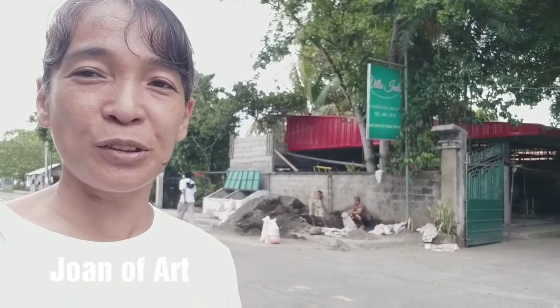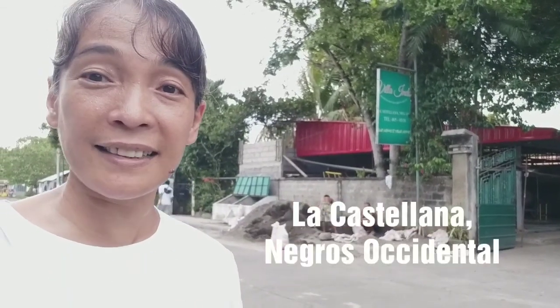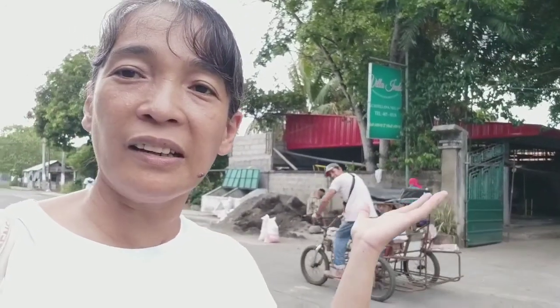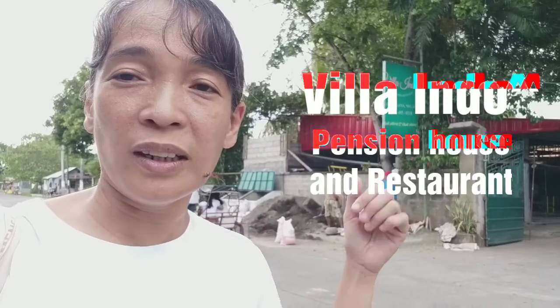Hey there, this is Joan of Art, and I'm here at La Castellana, Negros Occidental, in one of the smaller municipalities. I'm not sure if this is already a city, but we are here at Villa Indo, named after the grandfather of the owners of the place. So let's get inside and see what's in store there.